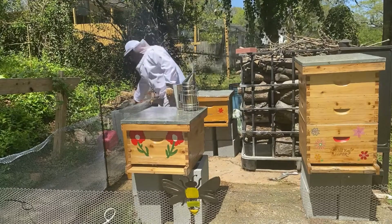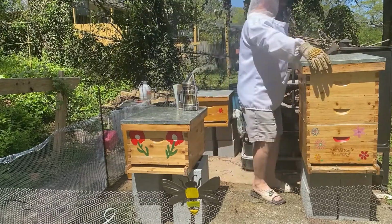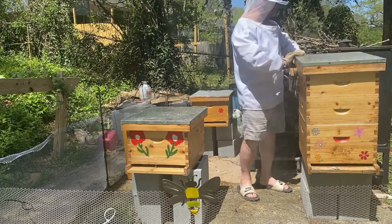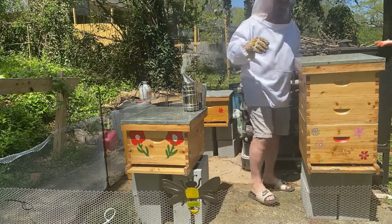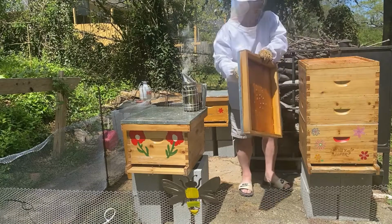The same colony swarmed twice in a week. This big colony swarmed twice in a week. So I was lucky enough to catch both swarms. So I've got one swarm in here, and then one swarm in that small hive at the back.